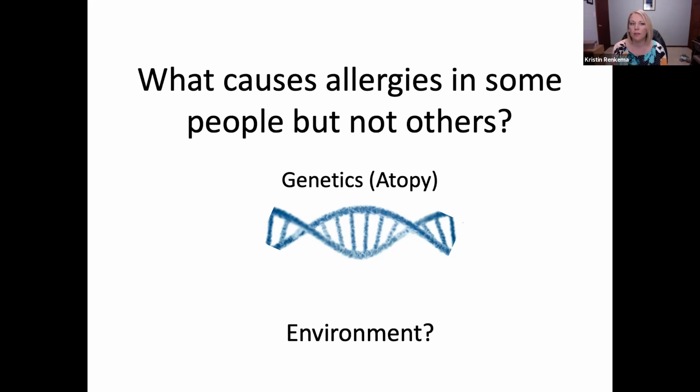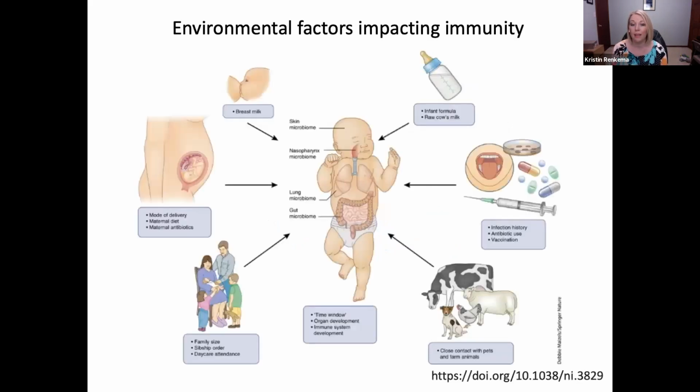So we turn to some really kind of old literature. And we found that there are a lot of environmental factors that influence your immune response. Now, these different factors are very important, especially during childhood. Right after birth until about 8 to 10 years old or so, is when the immune system is still developing and is still very heavily influenced by the environment. So what are we talking about here?